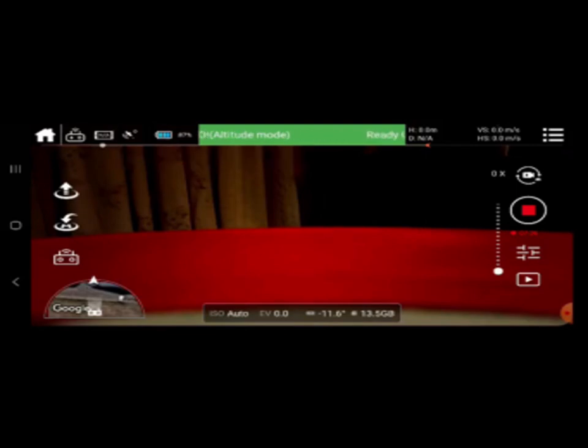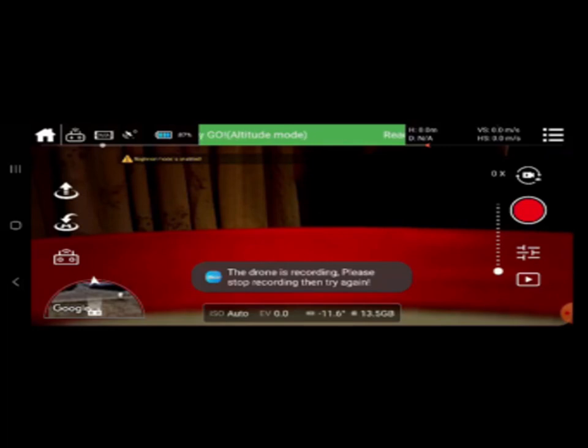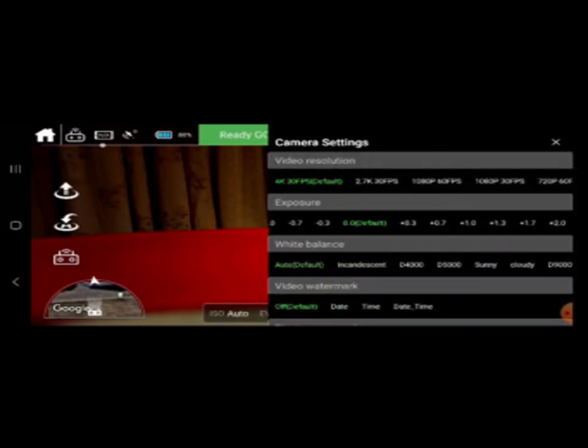Oh, it's recording. Oh, damn it. Oh, right. I didn't realise I was recording. I must have accidentally pressed. So when it's red, it's recording. Okay, I'm going to have to format this SD card, this TF card. Oh, it's gone back to 4K 30 frames per second. Maybe that's because I was recording. I couldn't change it. I'm going to switch it to 1080p.